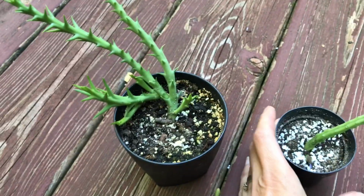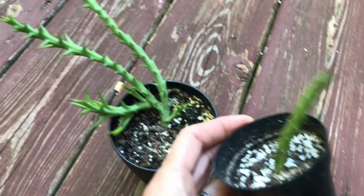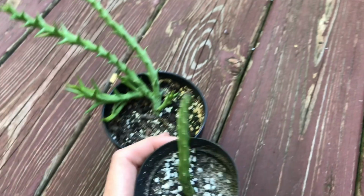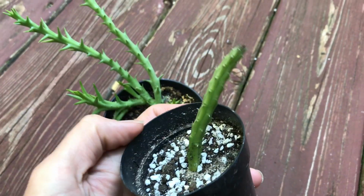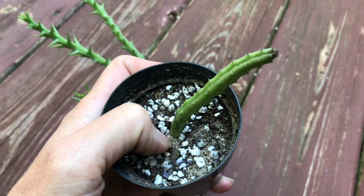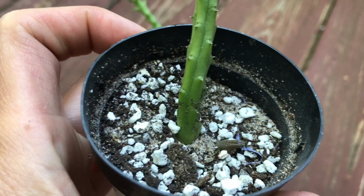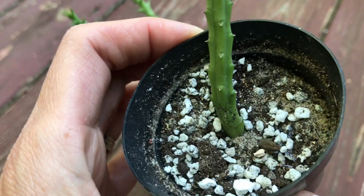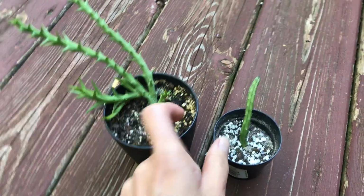Really nice. And then this little guy, that was a gift cutting from a seller that Wade purchased from, this gift for me, and it was not really doing anything, so I wasn't sure if it's doing all right or not. And then it started growing a baby, so I don't know if you can see it. So I'm really excited about that. I just noticed it like a few days ago. So those are these 2.